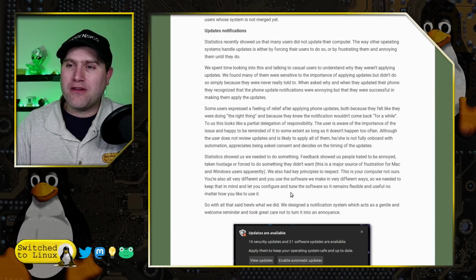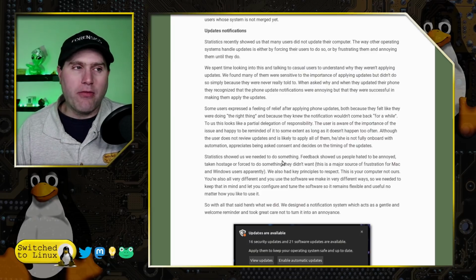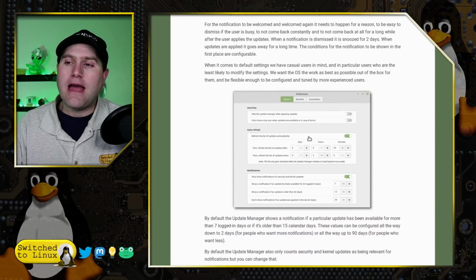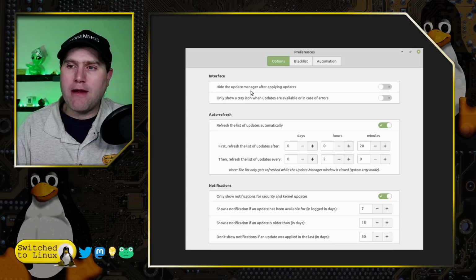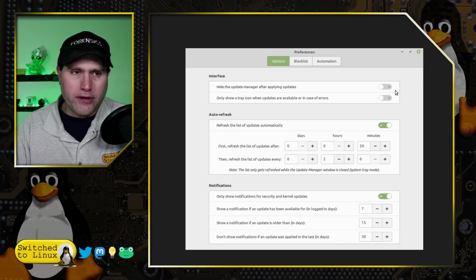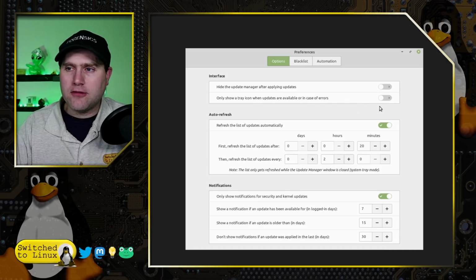But regardless, what they're doing, the first couple of paragraphs just kind of talk about figuring out the balance between the users, talking to some people and things like that. Now on to the actual settings that they are going to be doing. So inside of your preferences, you can hide the update manager after applying updates. So this gets rid of the little shield icon that's down in the bottom corner, or show the system tray icon in the case of errors.